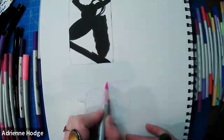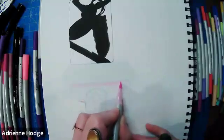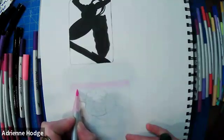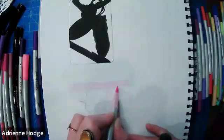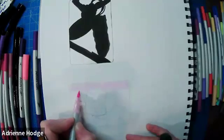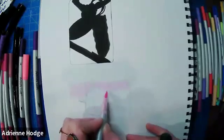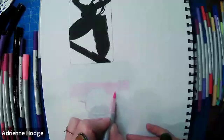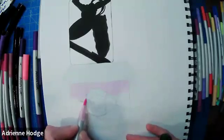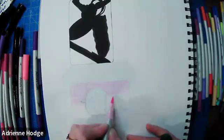So I'm using this light pink, and I'm just going to do one stripe at a time. Little hatching lines all the way across the background, and where they overlap, you will get a little darker line, which doesn't bother me. I think it looks kind of cool. Also, this is very meditative. I could do this all day.